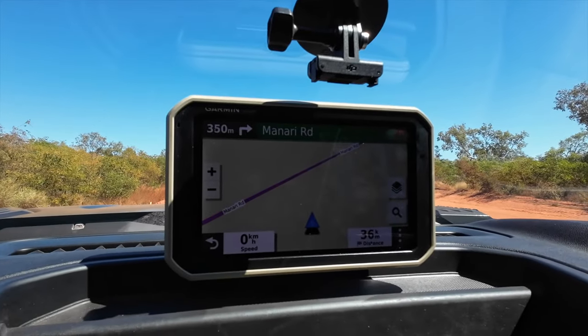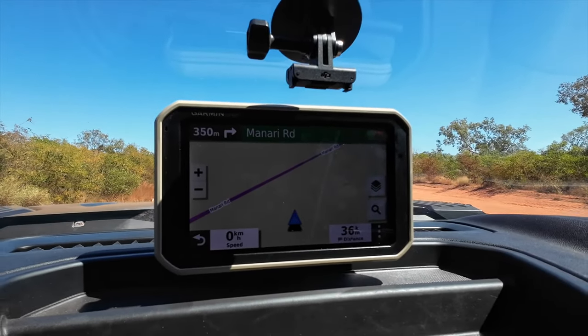So according to our Garmin Overlander, we have 36 kilometers to go to get to, I think we put James Price Point into that. I don't know if we're actually going to go there. I think we're going to stop at various places on the way and have a look and see. And if one of those looks good, we'll stay there. And if not, we'll keep going. So let's just see where we end up.